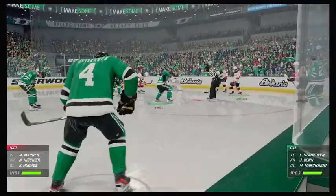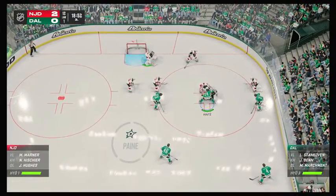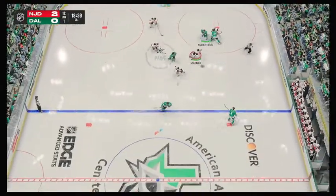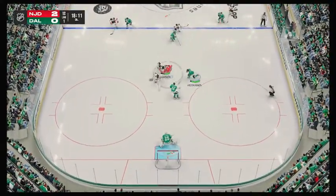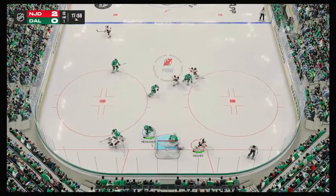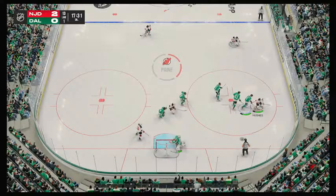Lots of hockey left to be played in this period. The Devils have recently taken a 2-goal lead. They'd love to build on it. Puck picked up by Marner. From the left side, they enter the offensive zone. Centering feed! Oh, off the iron! Knocks it away with the paddle.